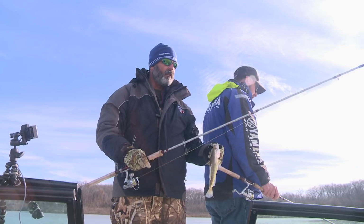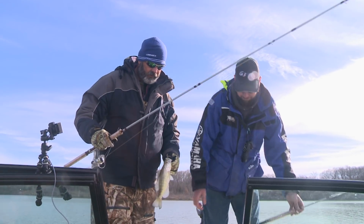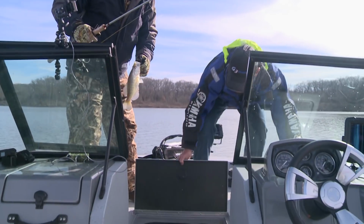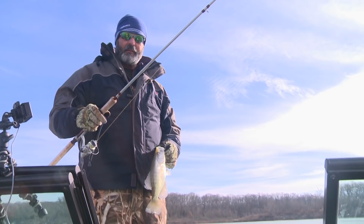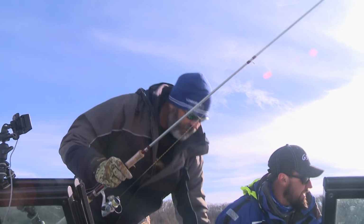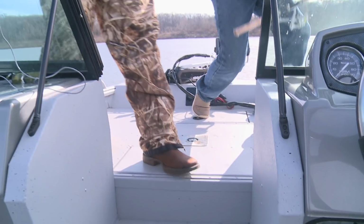Jeff, do you want to put this back there in the well, or up in the front well? Let's put it in the front well. Put her in the front well. Drop the plug in there. His Sportsman 2100 here that he's got, we've got a front well in here now, and that makes it pretty handy.